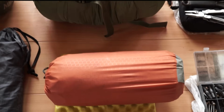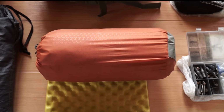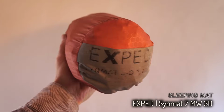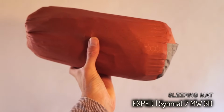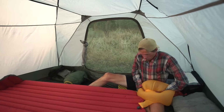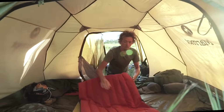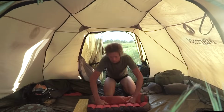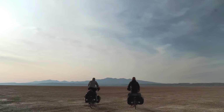The sleeping mat is the Expat Synmat 3D. It's a quite comfortable mat that blows up really easily with the Schnozzle pump sack. It developed one little hole though that was impossible to find. I tried everything and now the mat in the middle of the night leaks air and in the morning you're almost on the ground, which is not ideal. This is not really Expat's fault.